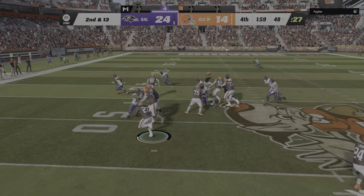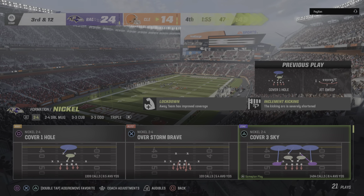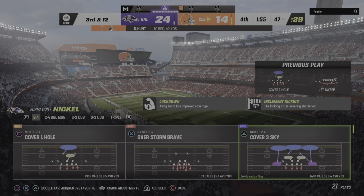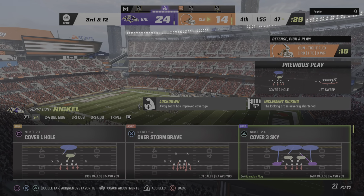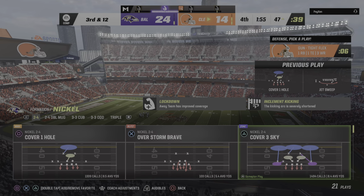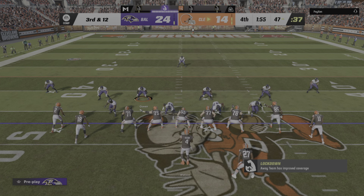Now here's a little touch pass as they tap it quickly to their receiver. And they'll get this just to the 47, 1-yard gain. Now the Browns will use the first of their 3 timeouts. It's just their first. They've got 2 more to use here in the final stages. We'll see what they have drawn up here.